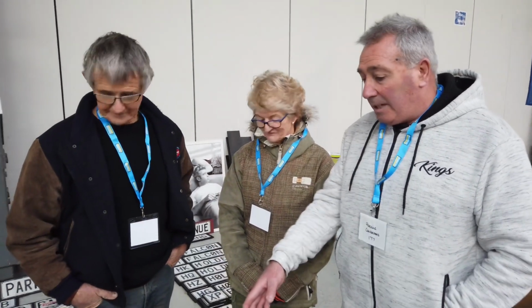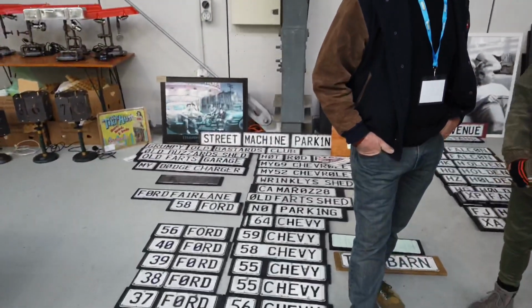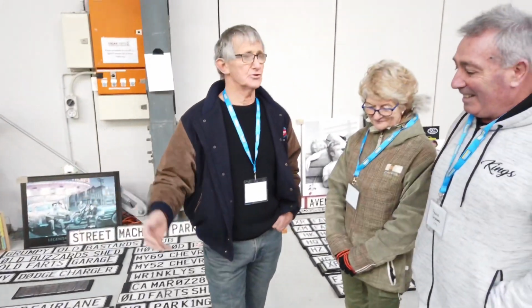I see you've got these number plates here. They're pretty cool. This is the fun thing we're doing with some old number plates, giving them out to people.